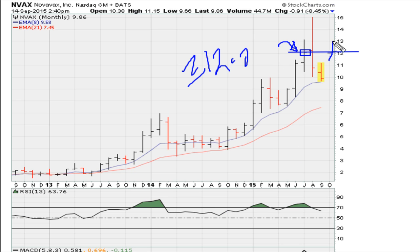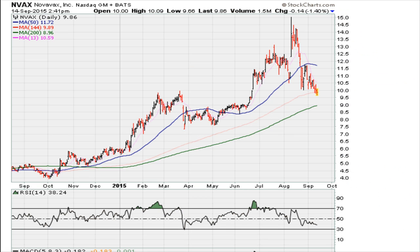So if it can climb above that previous monthly closing high at about $12, there's a chance it could actually be fixing some of the issues on the chart. But for now, I think holding it while it's not breaking out is risky, in my opinion. In fact, take a look at the daily as we go to smaller time frames.